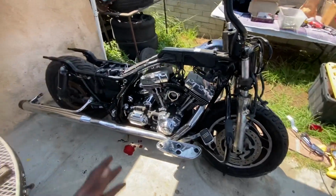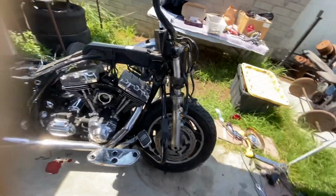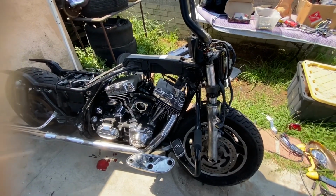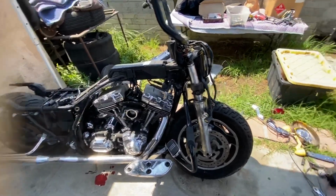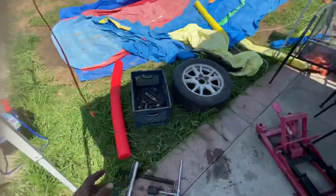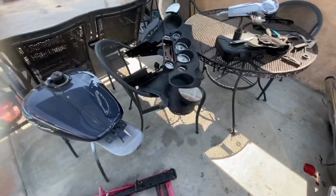Got it rollable. I just rolled it back. So basically I can pull it back easy. Going forward, I gotta have someone pulling the wheel while I'm pushing it with the bars. But it's for sure possible to move. So now, just gotta get this thing up out of here. About to gather up all this stuff I don't need. All these parts. No, I don't need, but all the stuff that goes with this bike. So everything can just be together.